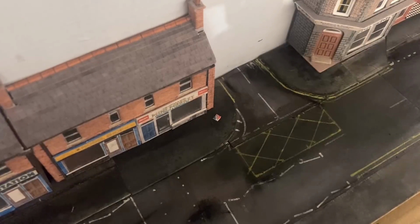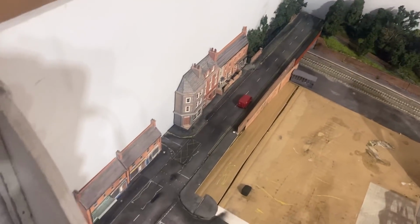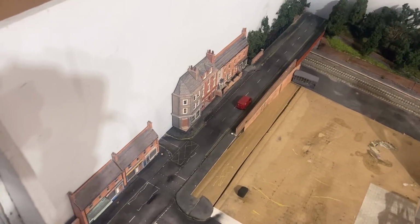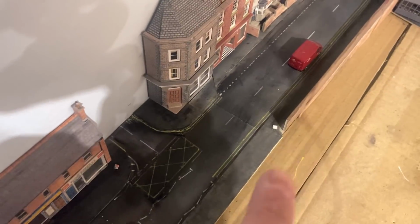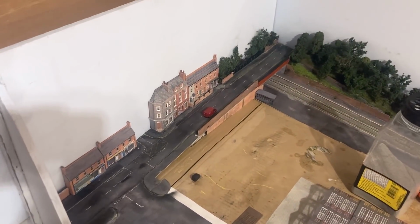There we go, nicely blended in. Pleased with that. And from about 2 feet away, I think the lines look really good. Sure, if you get right up next to them, you can see some little things that need fixing in there. But actually, things like this line and the crossing lines, I'm really pleased with. I didn't think I'd be able to get them to look like that.